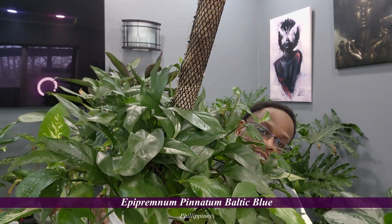My goal for 2023 is to get it to climb. So I have this pole up here right now. It's a little dry. I need to wet it up. But it's beautiful. Look at it. It's very full, very thick. And it's a basic plant. It's a commercially very common plant, very readily available, easy to grow. Doesn't require a lot of light.